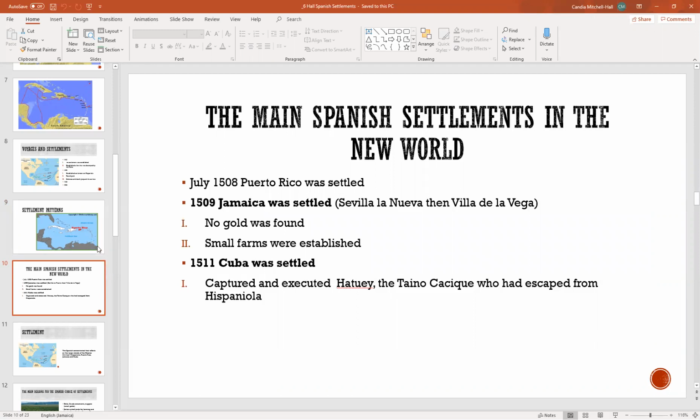And so one thing we know for sure, because the mere fact that he escaped from Hispaniola to Cuba shows that all the different Taino groups would have known about each other, and they would have interacted.